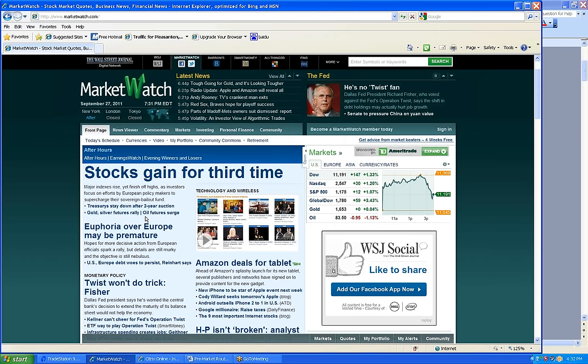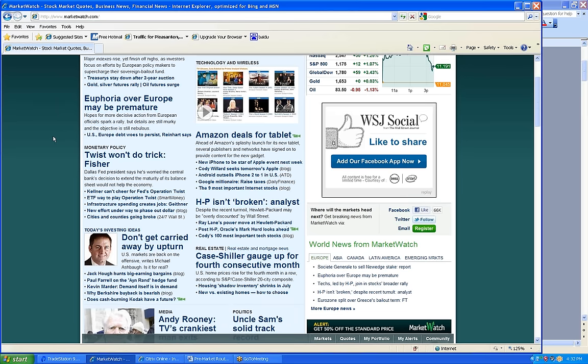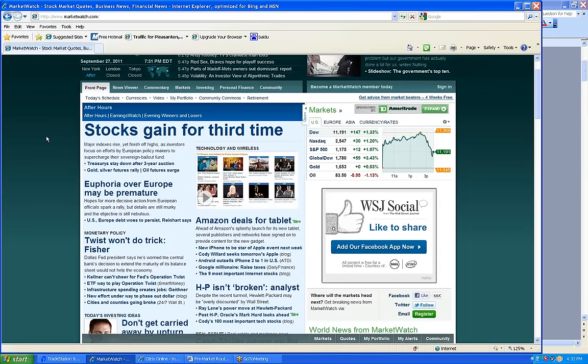Amazon deals for tablet. HP isn't broken, analysts say. Case-Shiller gauge up for the 4th consecutive month. Don't get carried away by the upturn. So I'm looking at all these headlines. I'm really not going into the details of the commentary, because a large percentage of Americans do not read that stuff. They just go by what the headlines tell them to think.